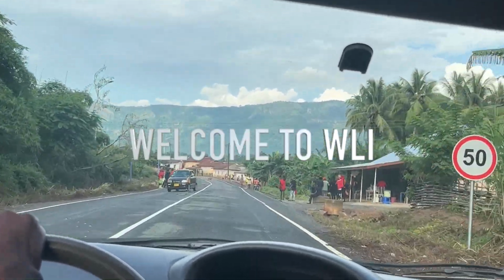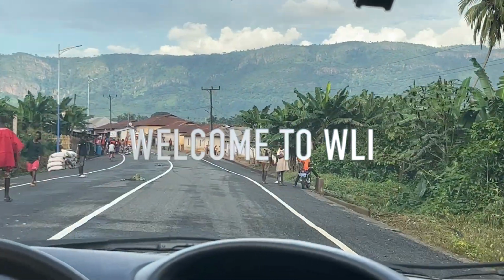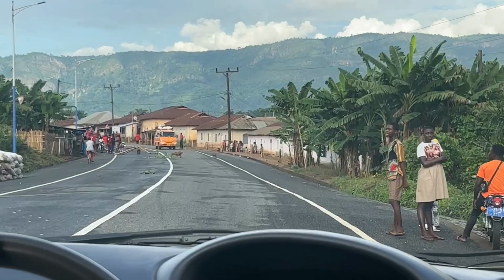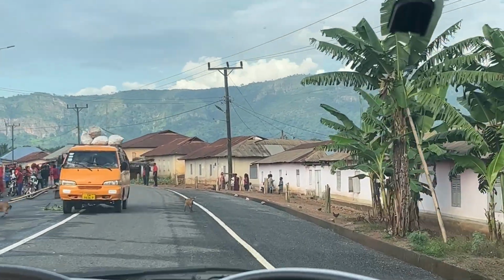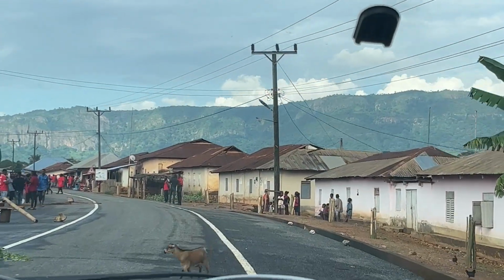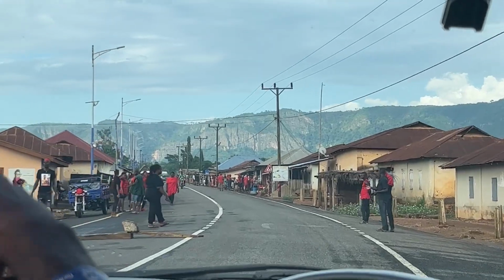Welcome to Oli. Oh my goodness, Oli is the most gorgeous little town you ever see. I'm not even joking and I'm not exaggerating. It's so gorgeous, the scenery here, the mountain view, everything was so green. There was something going on here. I think they had a burial ceremony.